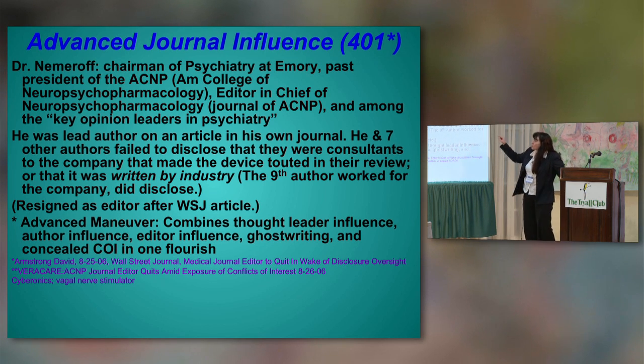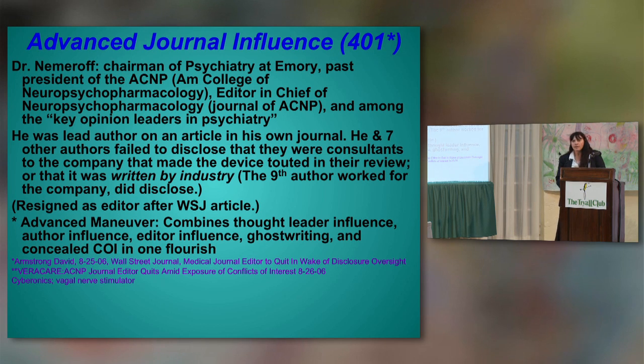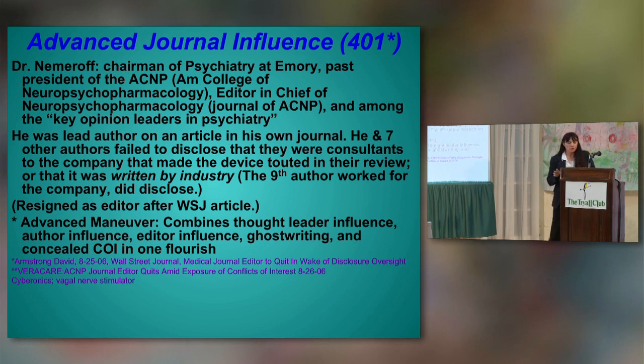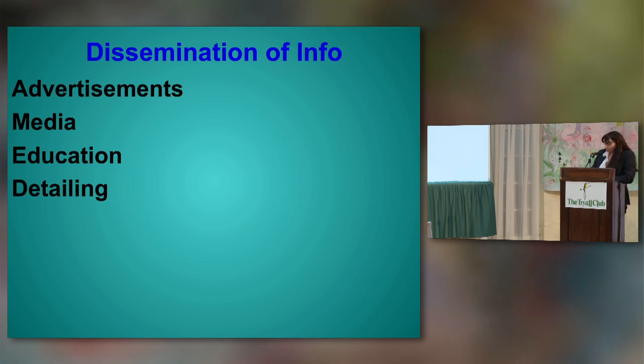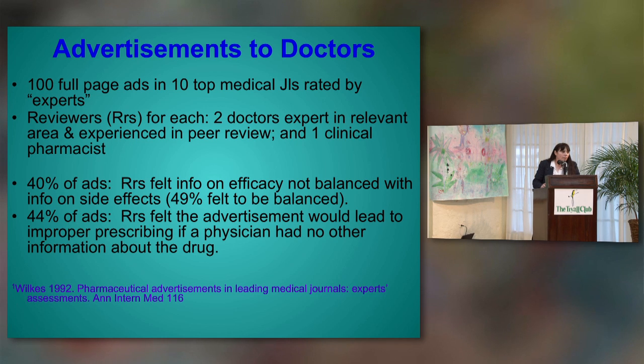The 9th author, who actually worked for the company, did disclose their industry relationship. And we only know about this because it was outed by an investigative report at the Wall Street Journal, and it did lead him to resign. His university then became a little more strict with him about the gigantic amounts of money that he was receiving from industry, and got him in trouble when he declined to report, and eventually he left that university for a much higher paying job at another university. But it just came out that he and Schatzberg at Stanford authored a book that was completely ghostwritten. And so now they're even bigger. Well, yeah, he's really had sort of a parade of events.